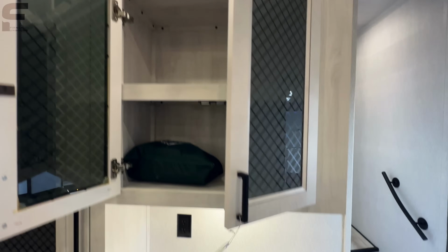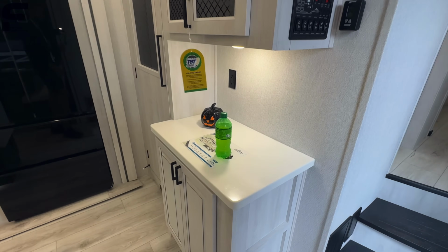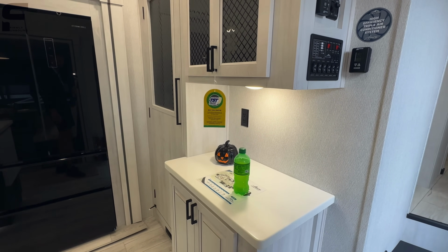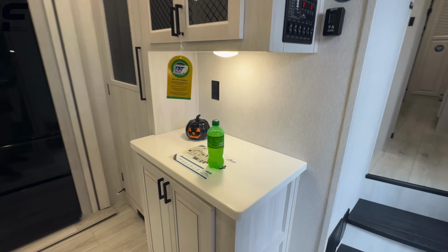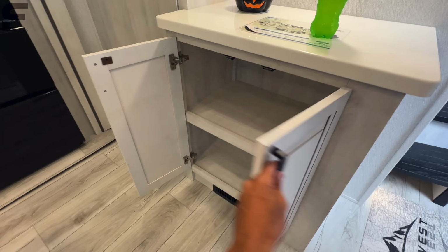Shelving through here and a nice big coffee bar area. This does stick out far enough. You can fit some pretty big items on here. Like I have a dual zone air fryer that's pretty big. Looks like it would fit there just fine. And open this up and that's just all open storage through there as well.